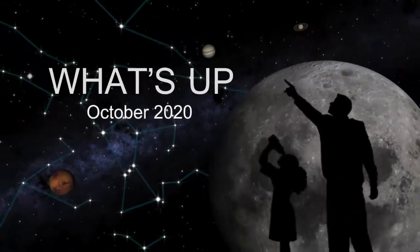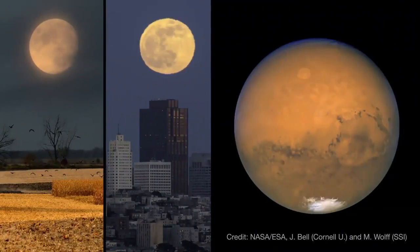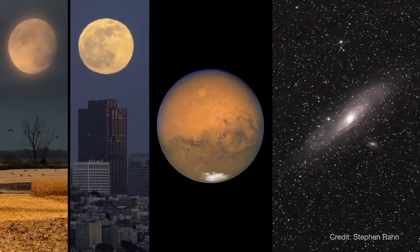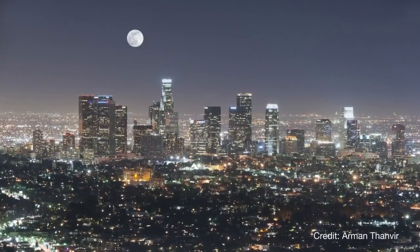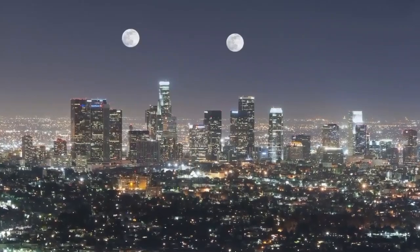What's up for October? A harvest moon and a blue moon. Mars is up all night, and a journey beyond the galaxy. This month brings not just one, but two full moons, at the beginning and end of the month.